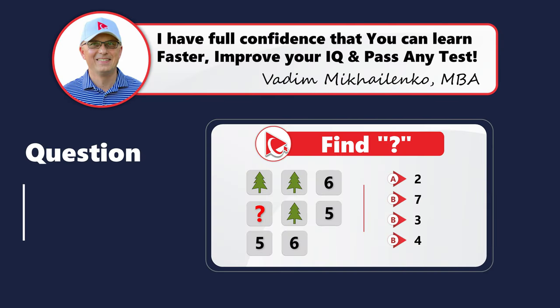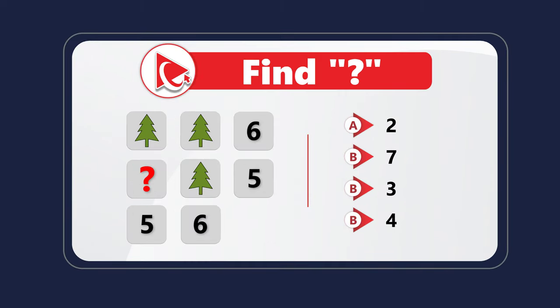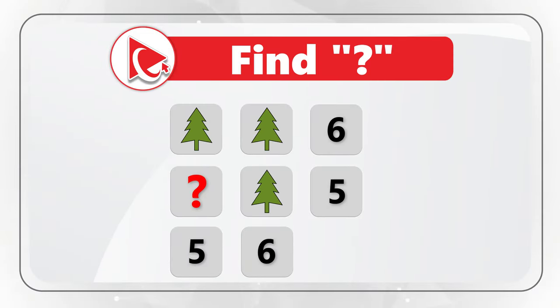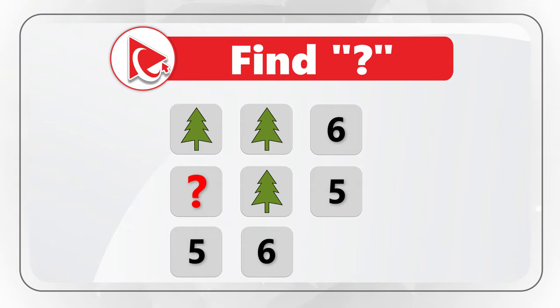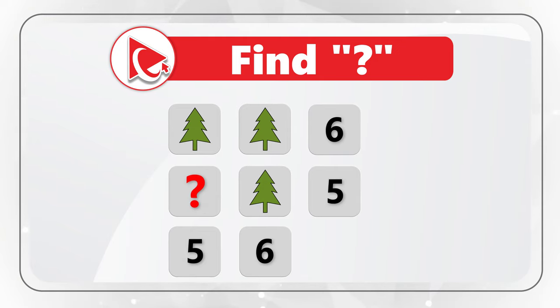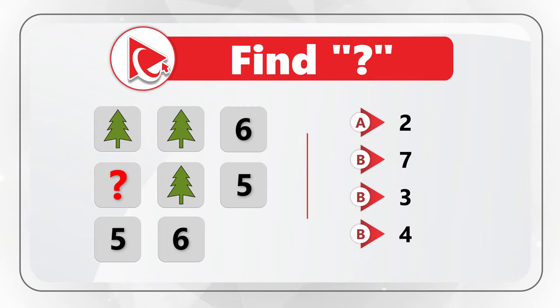Here's a phenomenal question where you need to find the missing number. You're presented with almost a 3x3 shape, which contains evergreen trees, numbers, and the question mark. Based on what you see, you need to calculate the missing number, and you have four different choices. Choice A, 2, choice B, 7, choice C, 3, and choice D, 4. Take a close look to see if you can come up with the logic and the answer.